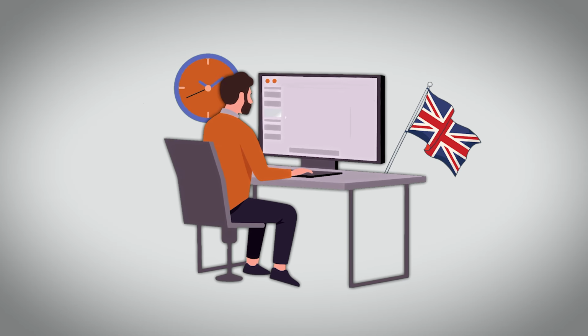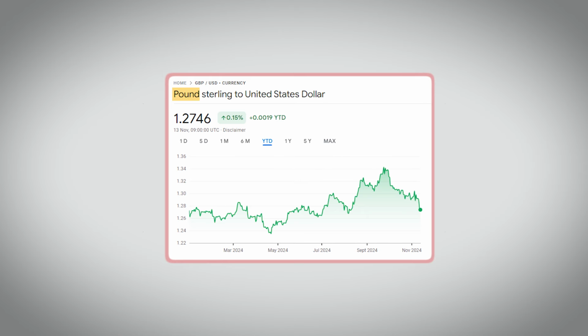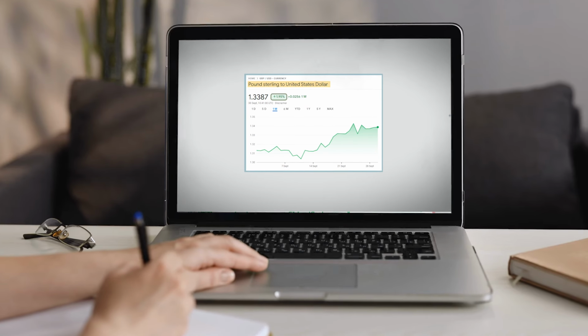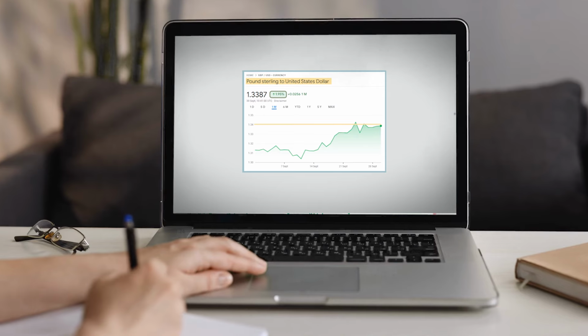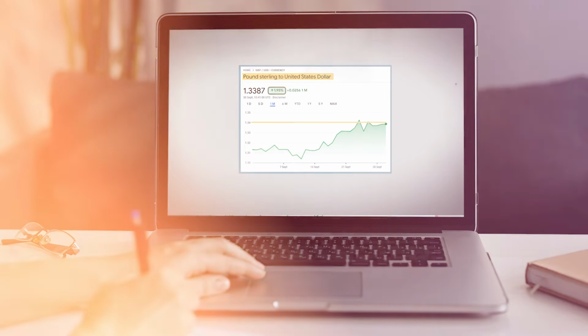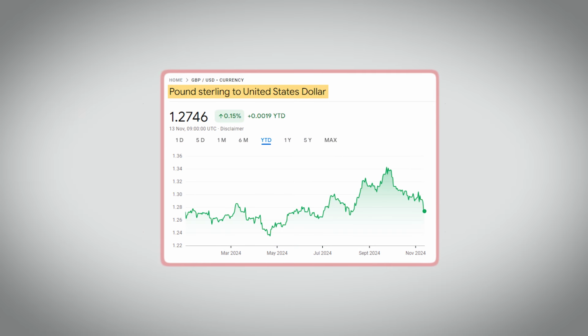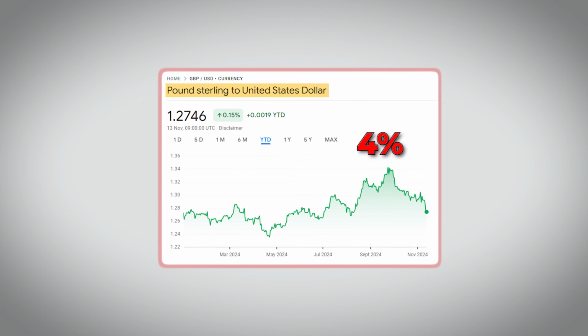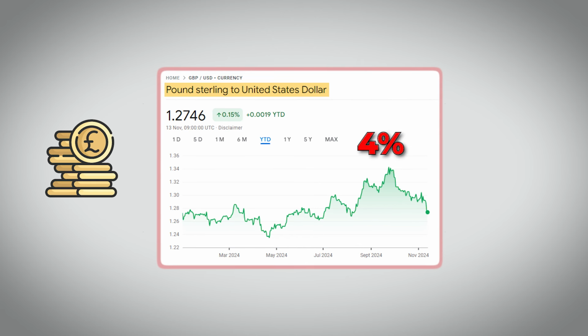Another important thing to look at as UK investors is the GBP to USD exchange rate. In previous months' updates, I've been mentioning how the strengthening pound against the dollar has led to a lot of the stock market gains not being reflected in our portfolios as UK investors. However, recently we've seen the reverse take place and the pound has now weakened against the dollar by nearly 4% to the point where on a year-to-date chart, it is actually pretty flat.